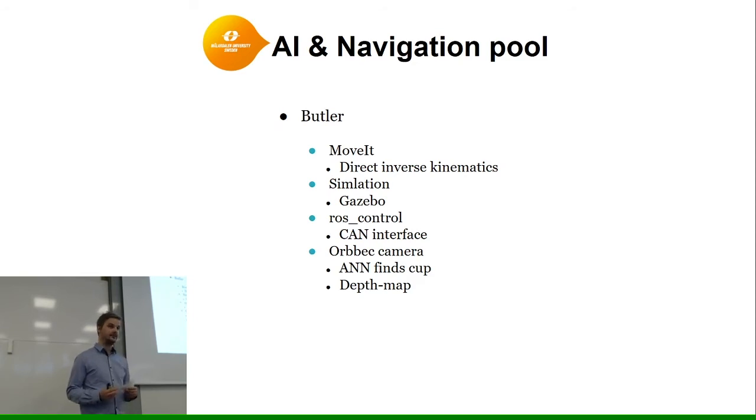To see the cup, which was our initial scope of this project, we have used a stereo camera, an Orbbec camera, and we have trained an artificial neural network for roughly 20 days, and it can find the cups quite accurately. When it has, we combine it with a depth map to find the XYZ coordinates of the cup.